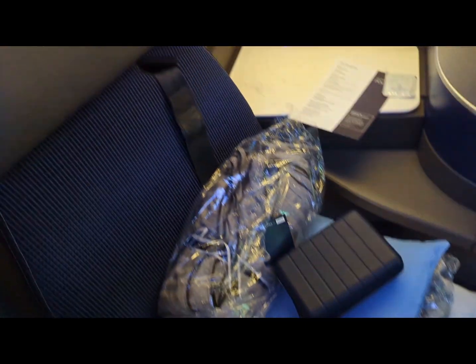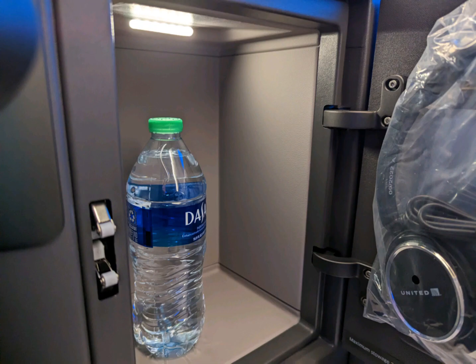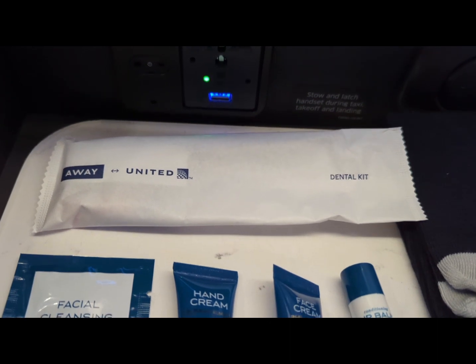Now here's our seat 4A on United Flight 881. It includes headphones as well as this small cubby. Now this cubby wasn't actually big enough to store any of my personal items, which was kind of a bummer, so I had to place my purse in the overhead.